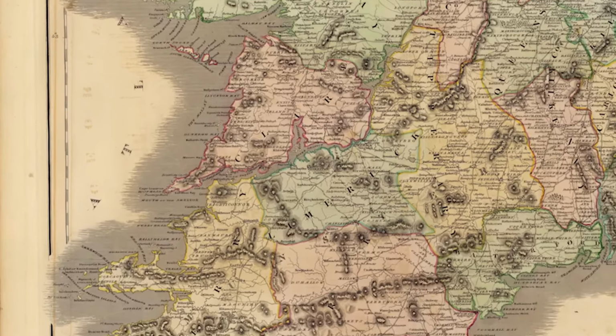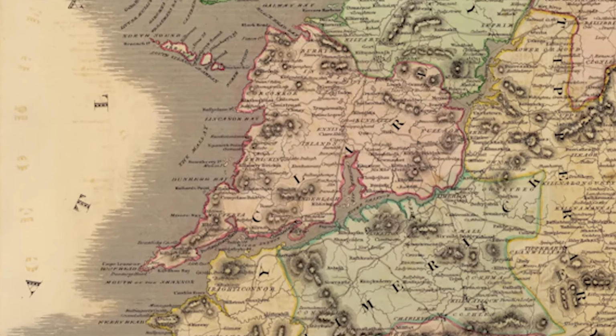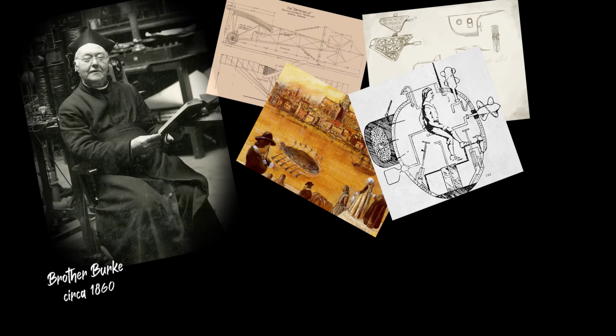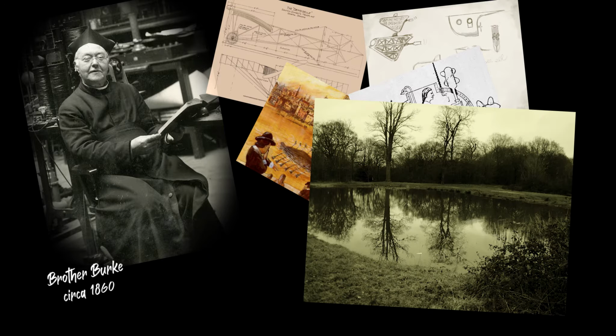J.P. Holland was born in County Clare, Ireland in 1841. Studying at the local school, he eventually joined the Order of the Irish Christian Brothers in 1858 and became a teacher. During his first assignment, he was encouraged in his scientific experiments by Brother Dominic Burke. Studying astronomy and working on the theory of flight, he also built model submarines and used the school's pond to test his designs.